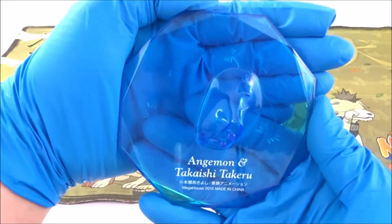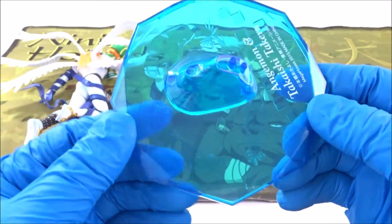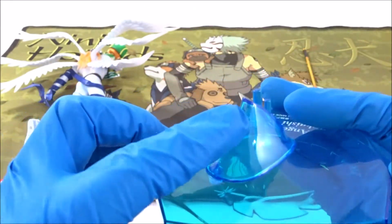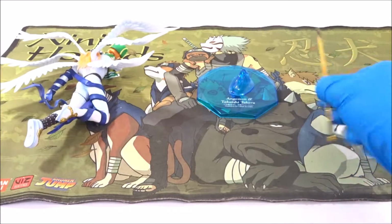Let's start with the base here. There's some points here sticking out to lock into Angemon's foot when you set him on it. It's to make sure it doesn't get knocked off. Also, you can see the title of the characters, but what's really cool is that you can see feathers molded into the base. I think that's so sweet. On the edge here too, there's actually a slight angle down.